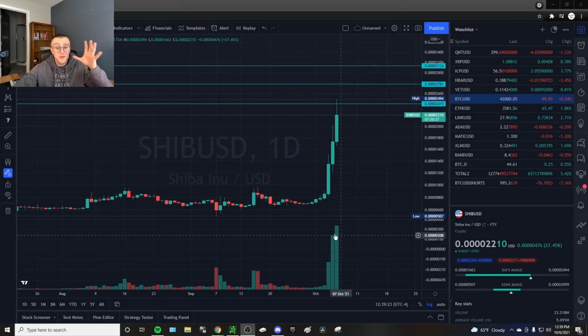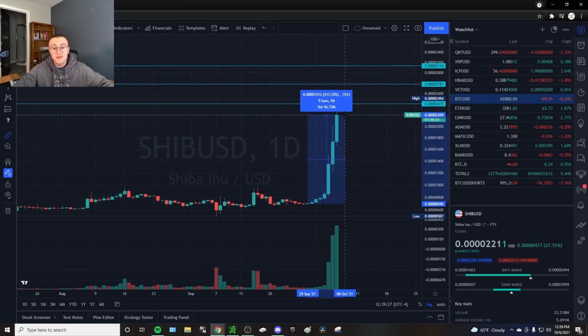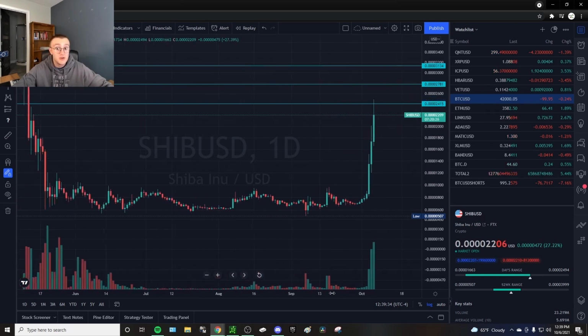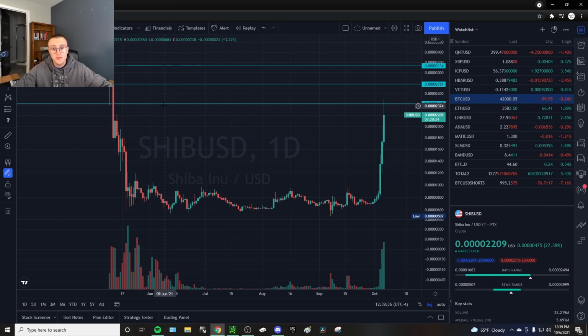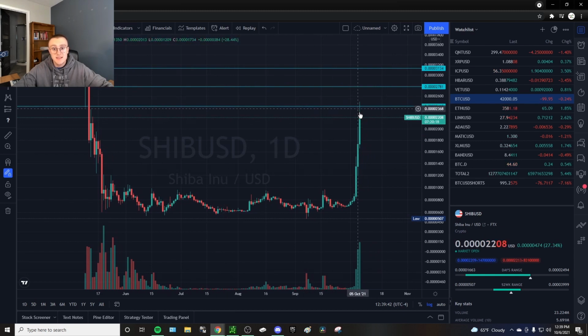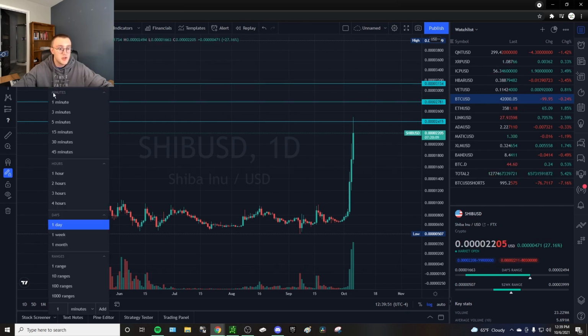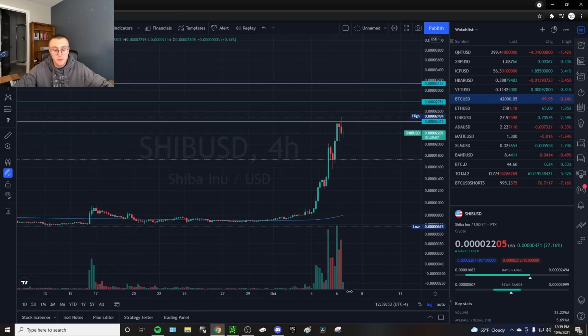Shiba has been absolutely pumping since the past green day. We're up 217% with the high being at 260% in the green. With increasing volume on the daily chart, I do like to see that. We have some supply right at that 0.0024 level where we had some wicks converging, and we did see that respected on the price action. Now, we do have some other resistance levels at 0.00027 and then 0.003, but let's go ahead and jump to a shorter time frame to really see what's going on.